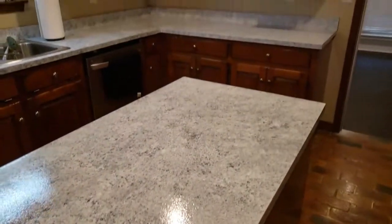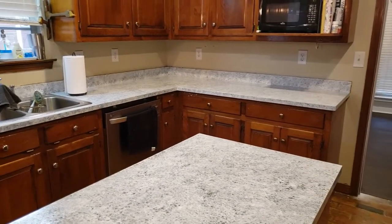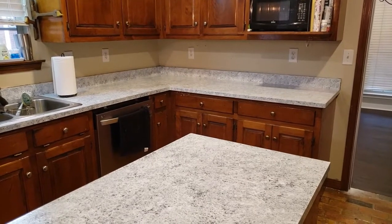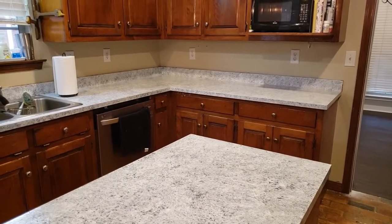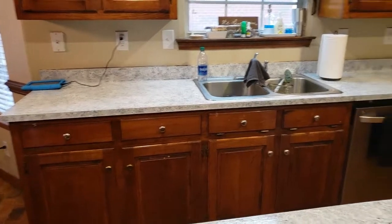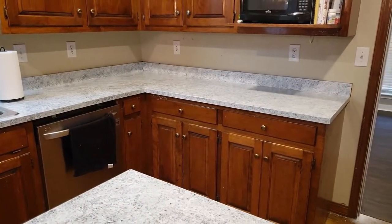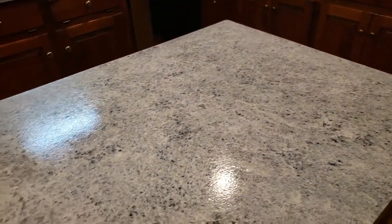And they were white, which I love white kitchens, and I want my cabinets to be white too. But let me tell you, white Formica countertops that are 40 years old are the worst. And they were stained up and gross, and it looked like I never cleaned my countertops. It was embarrassing. It was disgusting. So anyway, I'm really pleased with it. It's pretty amazing.